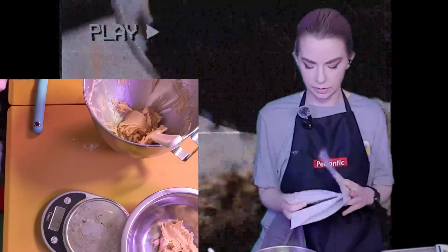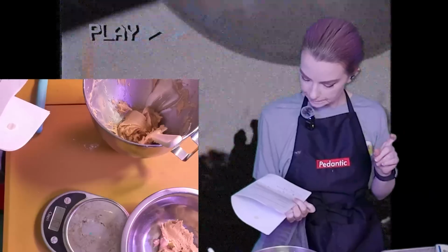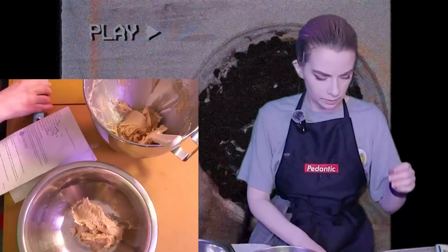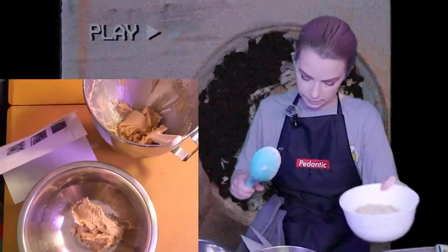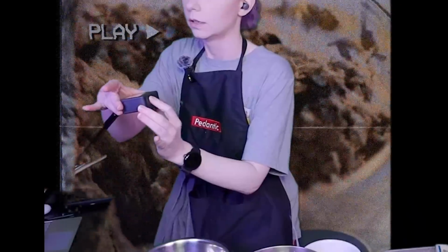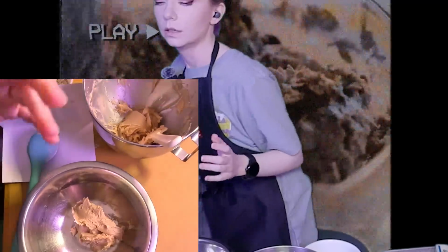Oats and raisins. Oats, 135. So what is 67 of the oats? So altogether, if you're doing the full batch, why did you turn off?